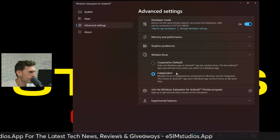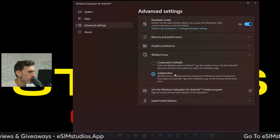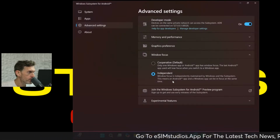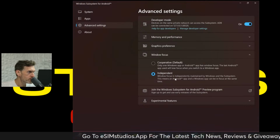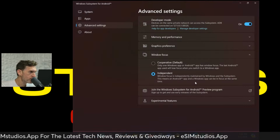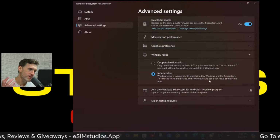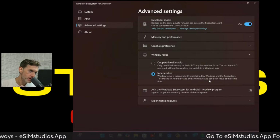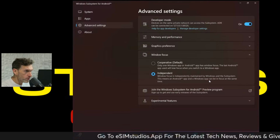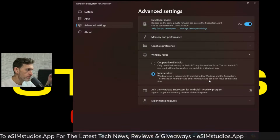Windows Focus. So here's another setting. You can go with default or you can go with independent, right? I have a high performance machine, so I'm going independent, which allows Windows to focus independently, maintained by Windows in the subsystem. This means Android apps and Windows apps can be in focus at the same time, meaning essentially running side by side at the same time. So I have a wide monitor, so I could have an Android app running on one screen and I can have a Windows app running on another screen side by side.